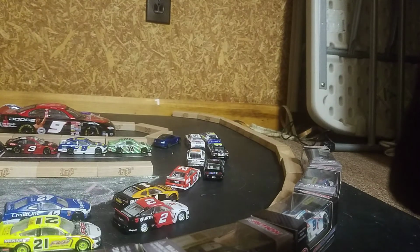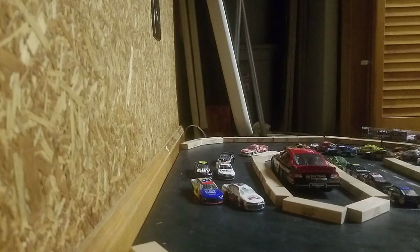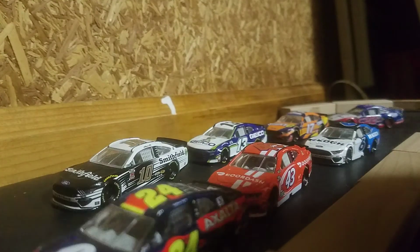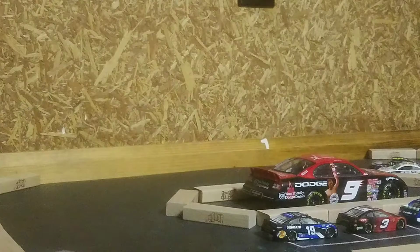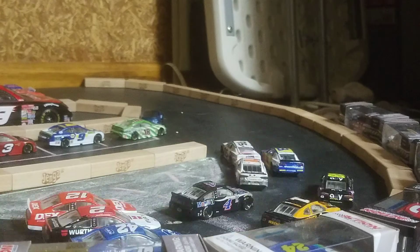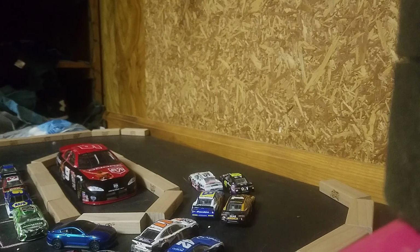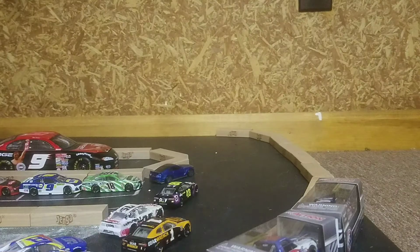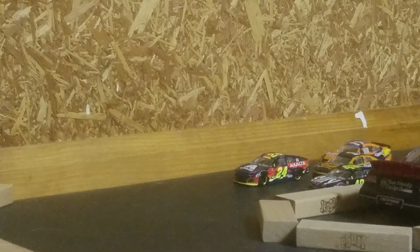And on lap 6, Corey Dunn is out to an early lead. Tyler Reddick is following closely behind him. 3 wide for the rest of the field. And Tyler Reddick is hanging to the outside of Corey Dunn. Corey Dunn still has the lead. And let's see what Alex Bowman does with Kurt Busch following behind them. He'll take the lead going into lap 8.